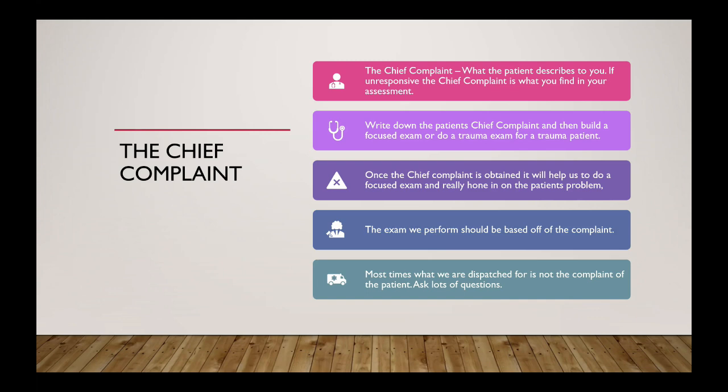I see this with a lot of new providers, new EMTs, and new paramedics: they depend too much on the dispatch information. Well, dispatch said that they're having abdominal pain. We get there, they're not having abdominal pain, they're just nauseated. Different things that we should be asking. We should be asking lots and lots of questions.